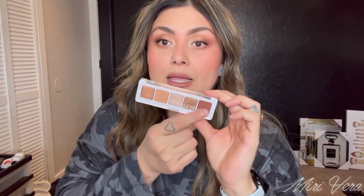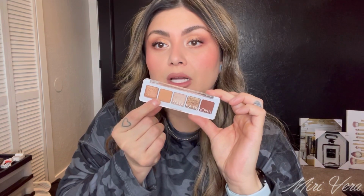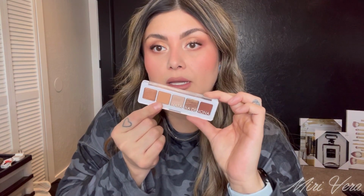This Natasha Denona Mini Nude Palette. I love this. It is the perfect color story, warm tones. The mattes blended out like a dream. Formula was made in Italia, but I will say the darker matte felt a lot softer than this nude shade. But I mean, that doesn't even matter because they both performed beautifully.